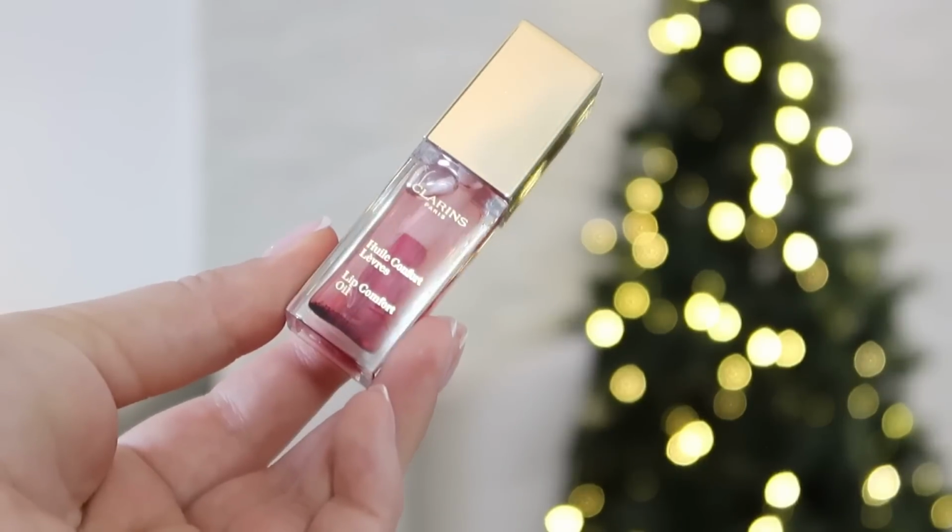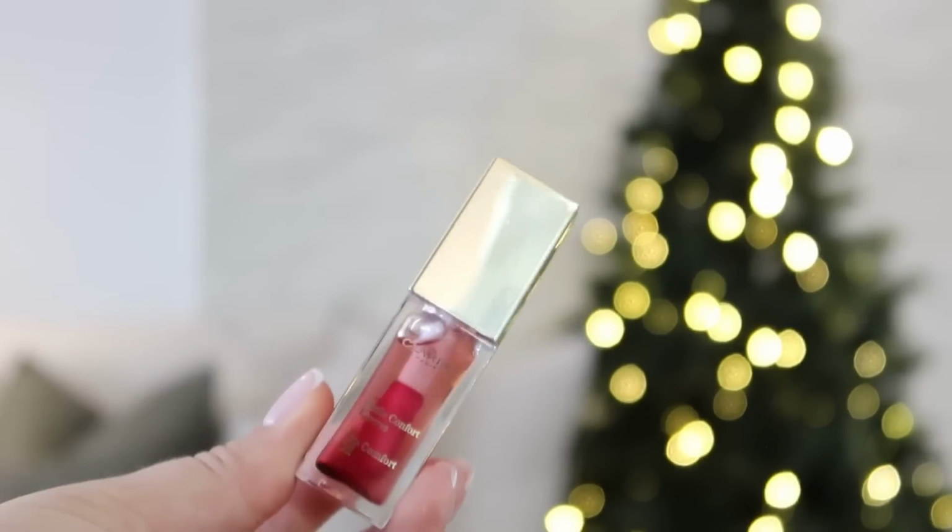And then I actually have one of them on. No, I don't. Do I have this gloss on? I can't remember which gloss I put on this morning, but this is the Lip Comfort Oil, one of my favorite glosses. I love the shade Honey. Honey is my favorite, but they gifted me with, I think it's Raspberry. Yes, this is the Raspberry one, and oh my goodness, love this oil.